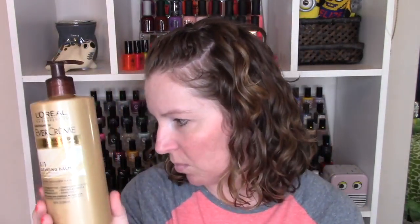This one is for dry and damaged hair. I have another one too, but I didn't get it out. I really have been liking this, and it does a good enough job that I don't use my sulfate-free shampoo as much, and this definitely doesn't dry out my hair.